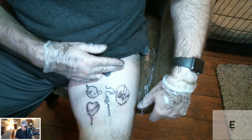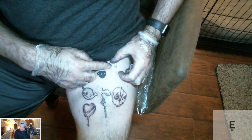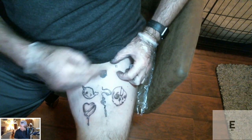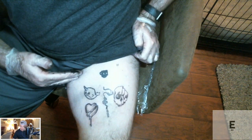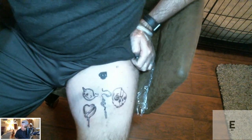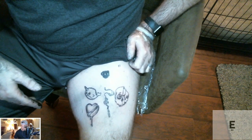I don't know if you guys can see right up here. I've got three marks. You can probably only see two of them. These are tallies for how many of the tattoos I've done. I'll be tallying across as I go. I didn't put the one from yesterday on there, so I have to do that. I don't normally show that on camera. That's between me and me.